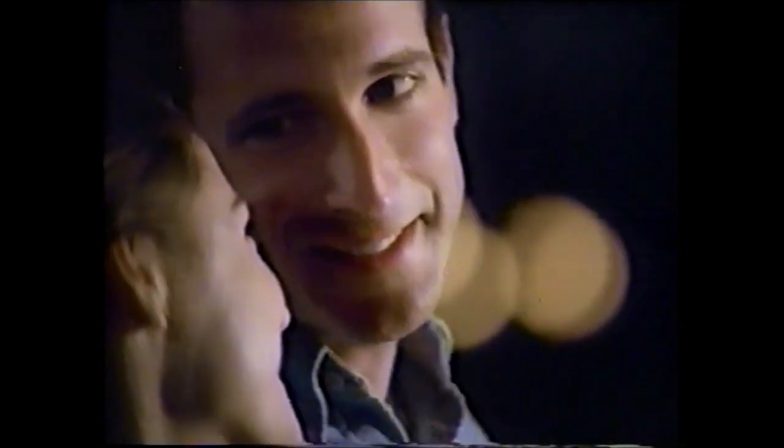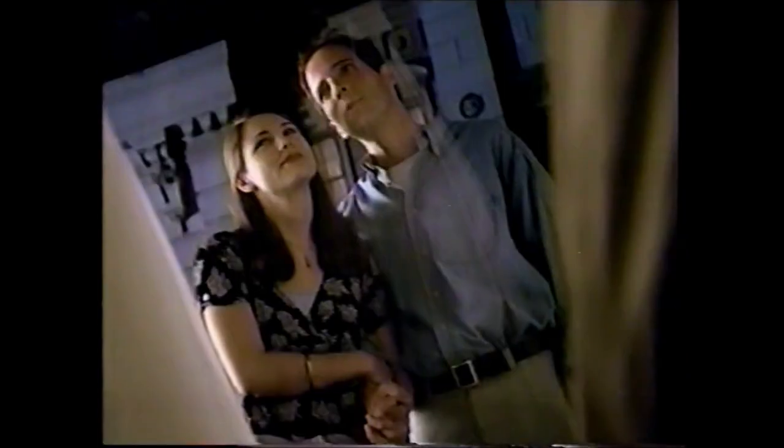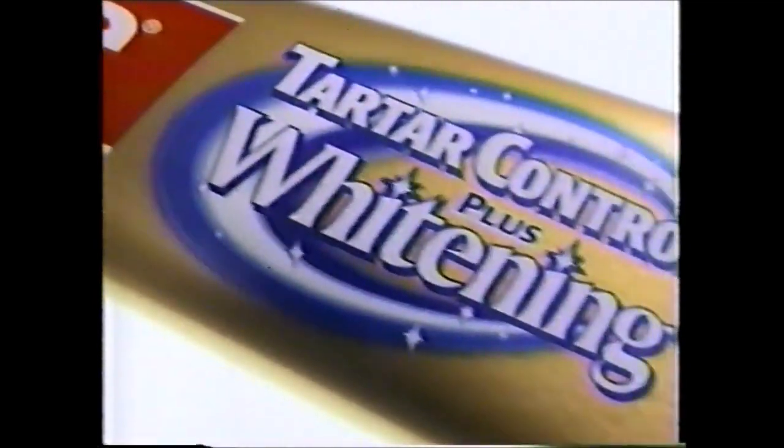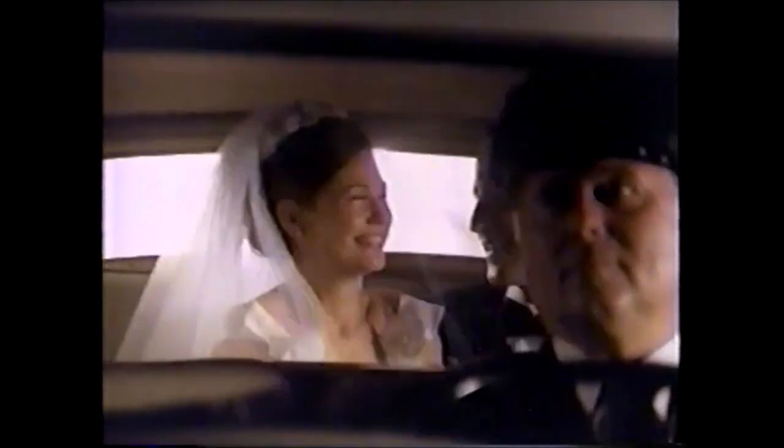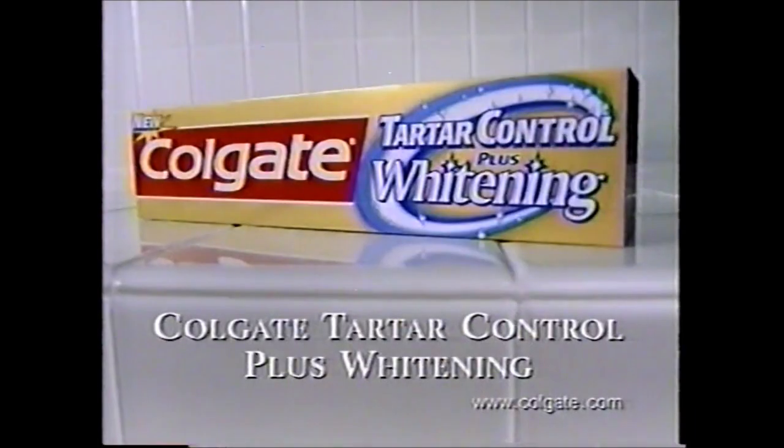House or apartment? House. Dog or cat? Dog. Kids or no kids? Kids. Tartar control or whitening? Whitening. Tartar control. Luckily, now you can have both. Introducing Colgate Tartar Control plus Whitening. Tartar fighting power and a whitener. They were made for each other. New Colgate Tartar Control plus Whitening.